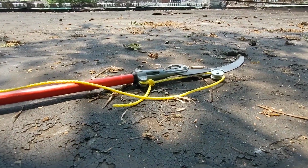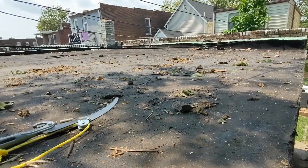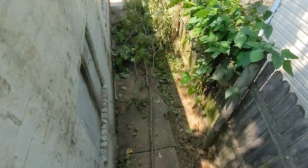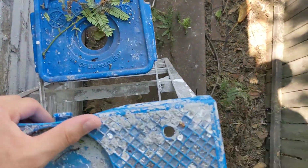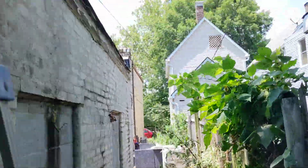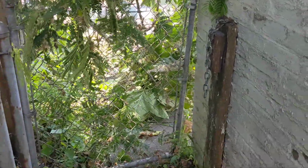I'm gonna call it quits for the little pole saw today. We did an amazing amount of work, and I'm just gonna find a broom and clean off this roof. But check that out. We cut down some massive limbs. Back down off my ladder here. Huge branches and limbs that were hanging over on the garage. I got a massive pile back here that I'm gonna have to figure out how to get out of this gate in just a second.